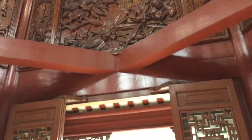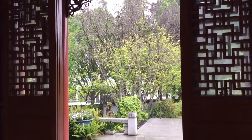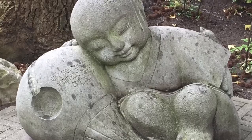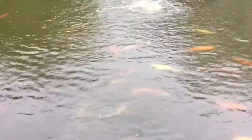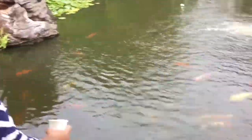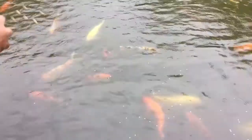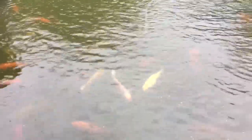All of the buildings and artwork and garden are built to be reminiscent of the Ming Dynasty in China. It was just really serene, chill. There was a huge koi pond, and while we were there, the person that cares for the fish was feeding them. So I asked, please, can I feed the fish too? Because I'm just a big kid. And he let me feed the fish, which was pretty fun.